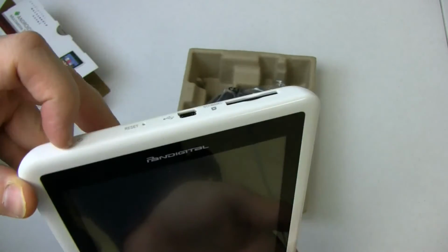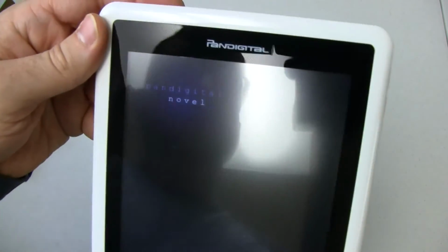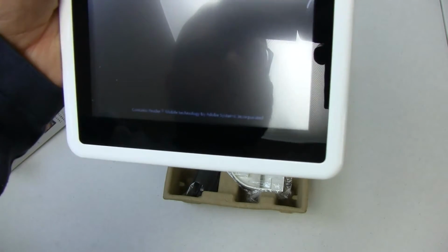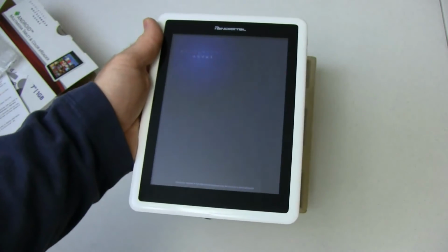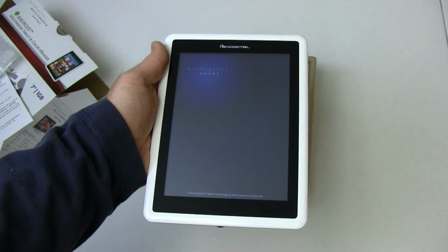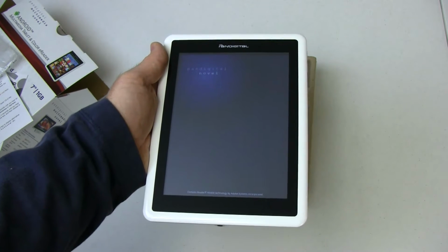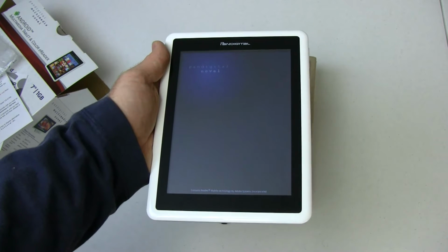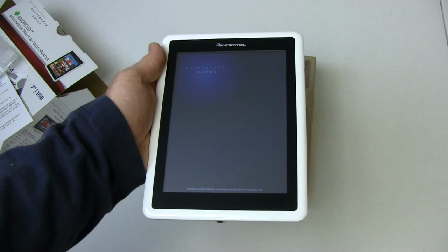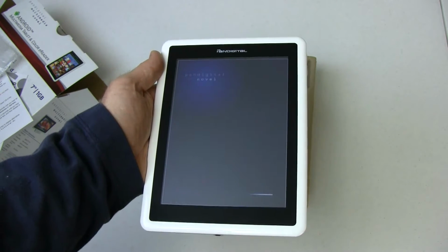So let's go ahead and just see if it'll turn on. Okay, it's a switch. It's not actually a flip switch, it's more of a hold switch, but it does say Pandigital Novel. Contains reader technology by Adobe Systems Incorporated. Sorry, this is going to be a little boring for a few seconds here. I thought I would just go ahead and show you how long the actual startup time was going to take.